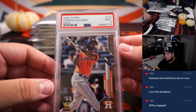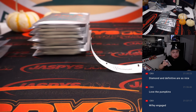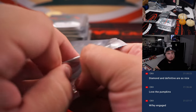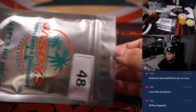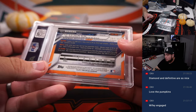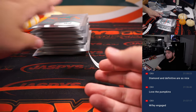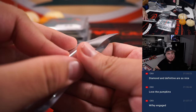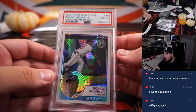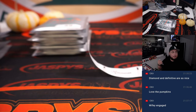$81. A little Yordan Alvarez, gold. 2020 Topps, number to 2020, of course. 48. A little Matt Manning, Bowman first, PSA 10, the 499 refractor. $92. Dodgers with a wild pitch and they score, or Padres with a wild pitch, 3-0 now. And I have a little Ronald Acuña Jr., that's a PSA 10 1983 Chrome promo pack. Very, very nice.